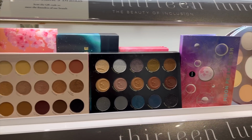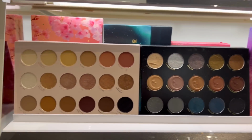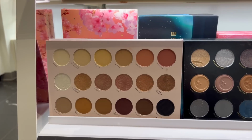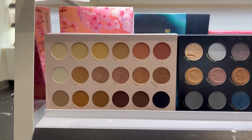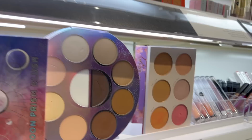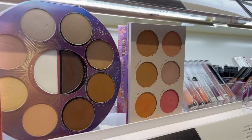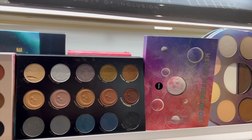And look what I found. Lunar Beauty. This is one of my all-time favorite eyeshadow palettes. It is absolutely stunning. The name is the Nude Prism palette. Obsessed with this. The black color in here is so good. Everything about this palette is perfection, but there's also some others here. And the blush palette is here, which I think is stunning. Such good quality. The Moon Prism blush, I love.